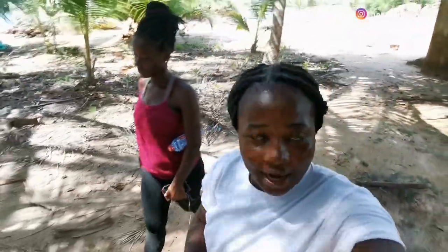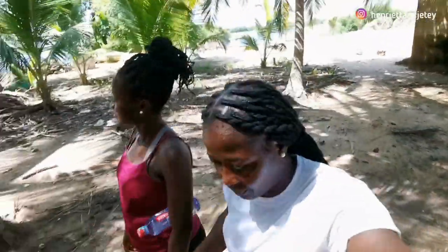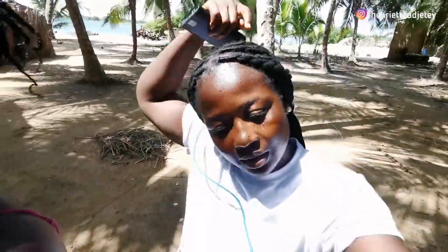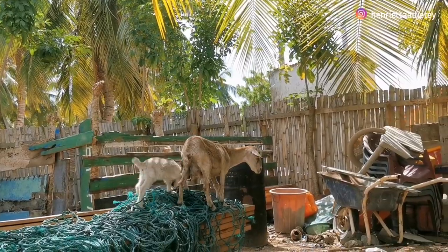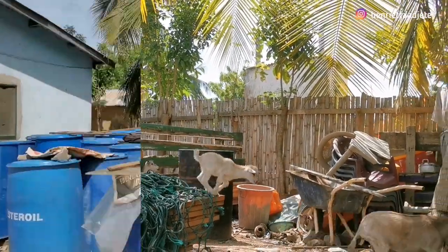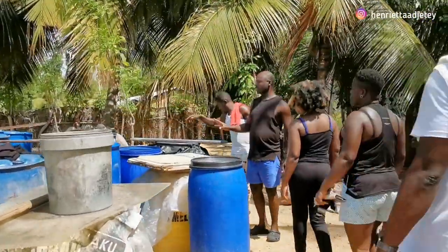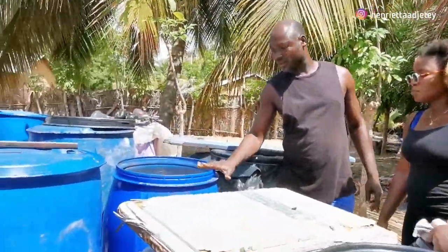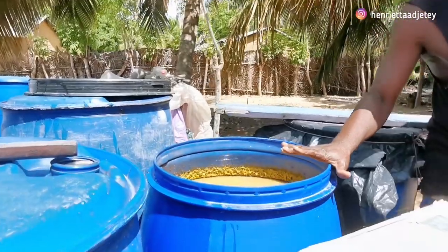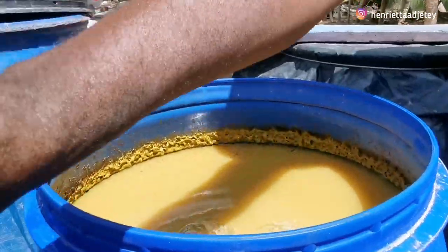On Rum Island, we've just seen the crusher, how the sugarcane is crushed and the juice is extracted from it. And this is where we keep the juice for fermentation. That's 21 days. After 21 days, all this contains the juices.